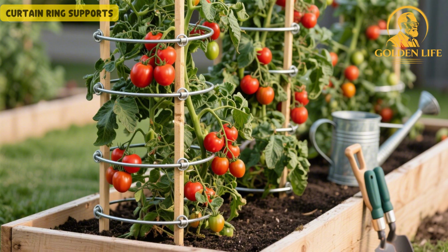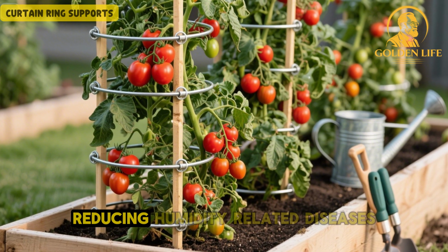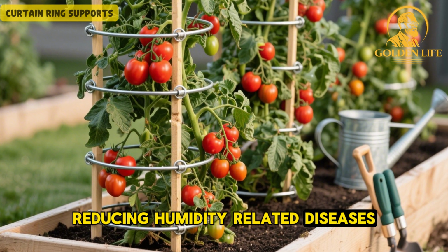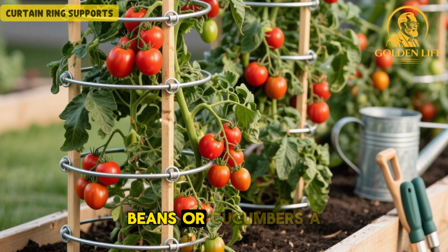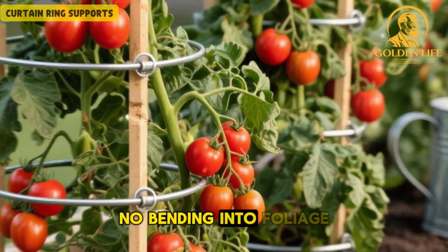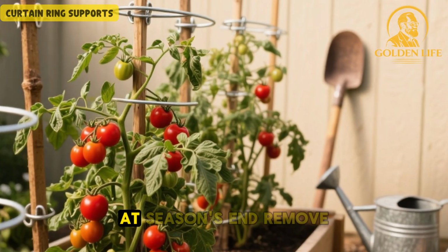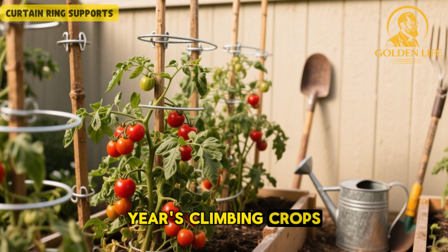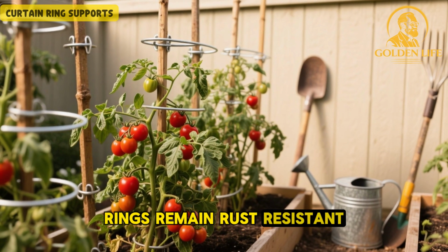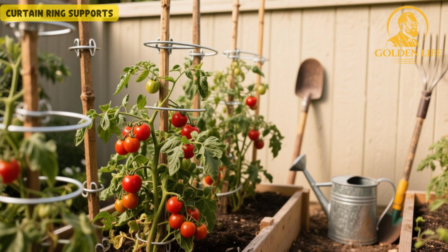Encourage airflow. Spacing rings apart keeps vines suspended and open to breezes, reducing humidity-related diseases. The rack-like effect also makes harvesting tomatoes, beans, or cucumbers a breeze, no bending into foliage. Reuse and repurpose. At season's end, remove rings and stakes, storing them for next year's climbing crops. Rings remain rust-resistant and ready to support vines season after season.